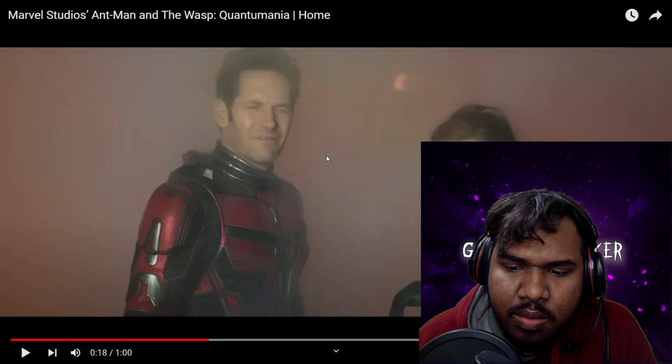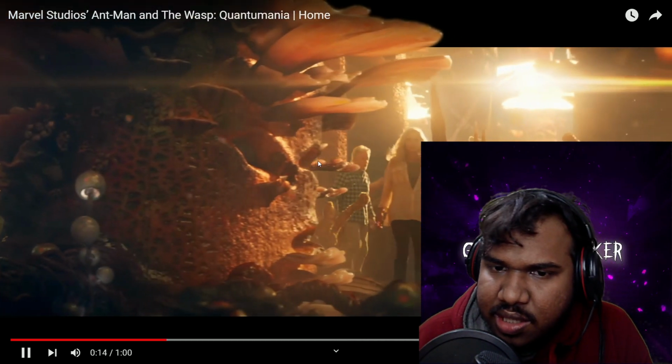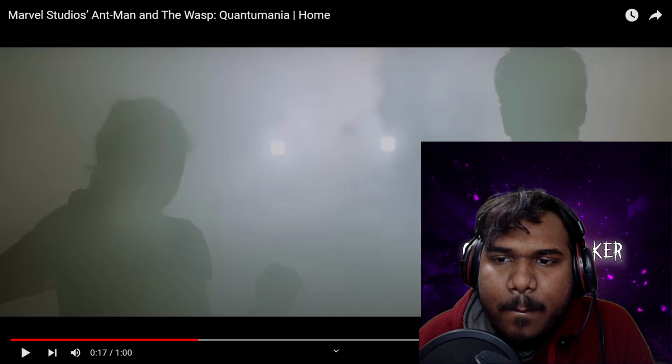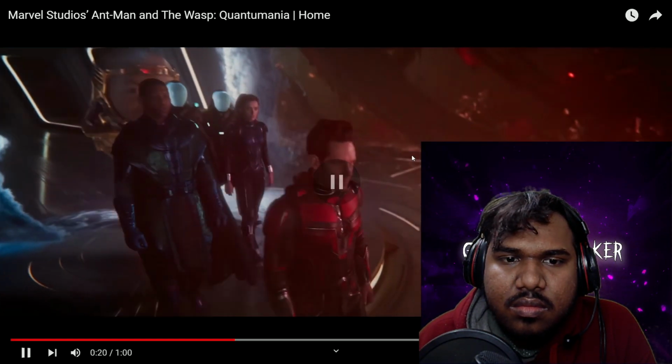So, what exactly is catching them? It seems like a sort of excavation vehicle. Yeah, this looks like a search and rescue or excavation vehicle. We'll see. It's a cage.